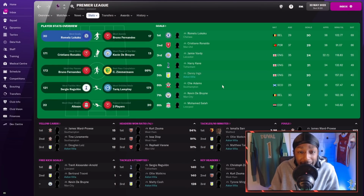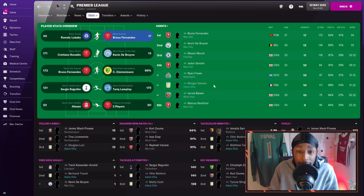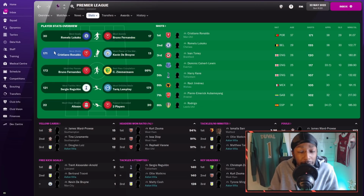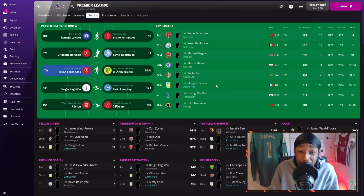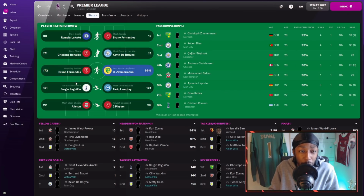Now looking at the player stats, for the most goals, Danny Ings scored 20 goals in the Premier League. Morgan Sampson has 10 assists in the Premier League as well. For the most shots for, we aren't in the top 8. For the most man of the match awards, nobody's there. Most key passes, we do have Morgan Sampson on 111. Best pass completion, nobody in the top 8.